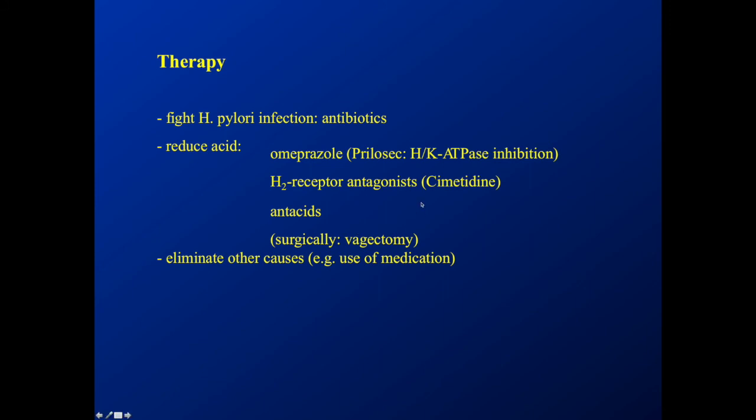And so Prilosec will inhibit the proton potassium ATPase, but you can also get H2 receptor antagonists like cimetidine. Antacids can neutralize the acidic contents of the stomach.